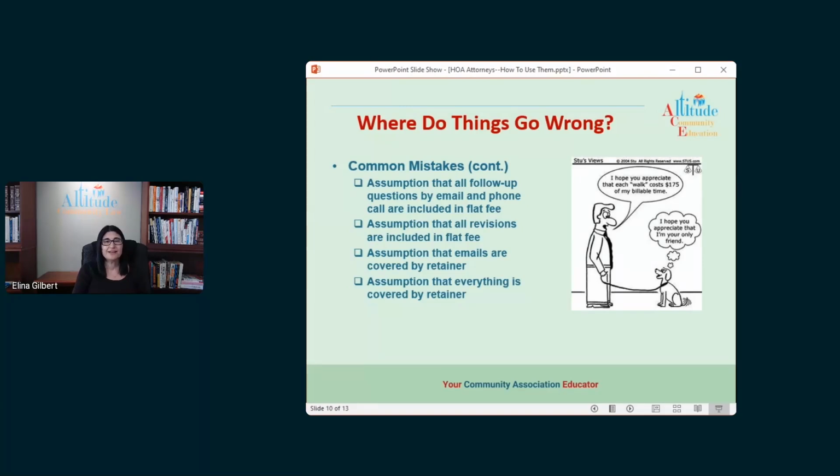Okay, and then finally, of course, the assumption that everything is covered by the retainer. I have conversations all the time where I will talk to someone, and they'll say, so we need you to review this contract, and this is covered by retainer, right? No. So at least they ask usually, and it doesn't hurt to ask, but not everything is covered by the retainer. So again, please make sure your boards are aware of this.